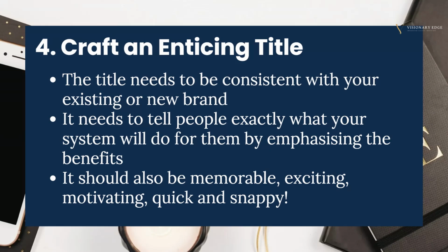So you want to consider power words or numbers in your title to be able to increase its impact. So thinking about words like the ultimate or master or breakthrough, these can really add excitement, while numbers can also provide a concrete time frame or a result. So you want to remember here that your title is not just a name, it's a key marketing tool, and it should resonate with your target audience's desires and pain points that is really going to compel them to be able to explore your offer further.